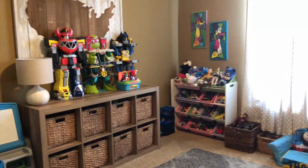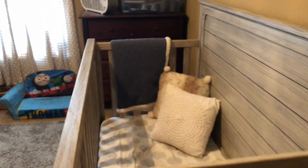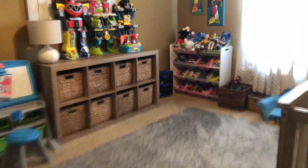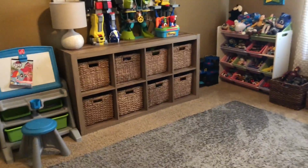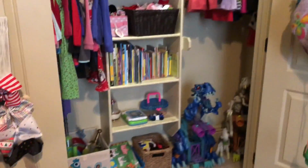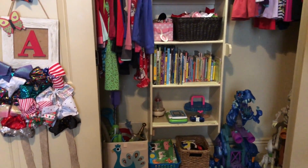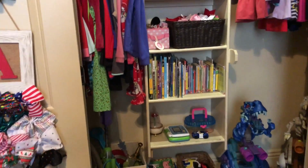Playroom / Fisher's room is all cleaned up. I'm so glad to have it all done. Nothing on the floor. I'll show you guys real quick how I've got their toys organized. I just did a major clean out a couple weeks ago, and I should have filmed it, but I didn't. But I got rid of tons of toys, like tons.